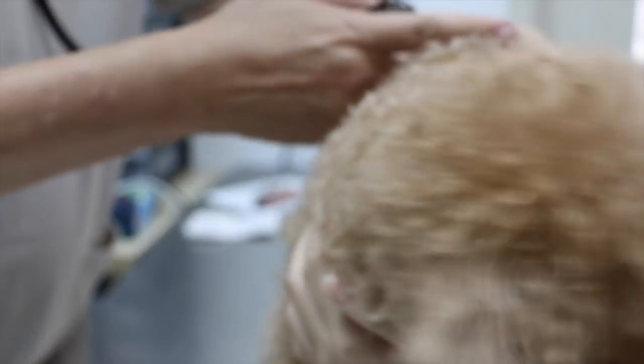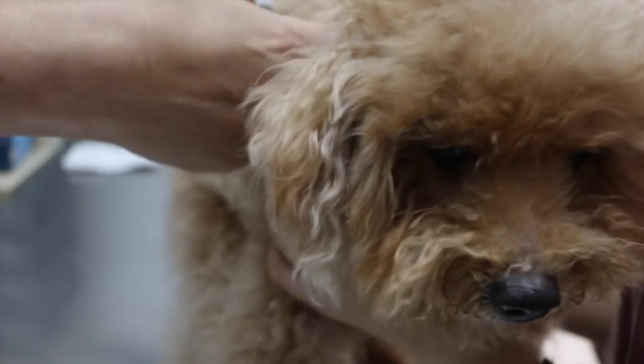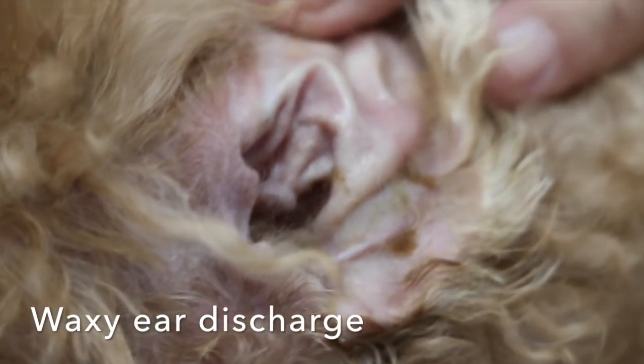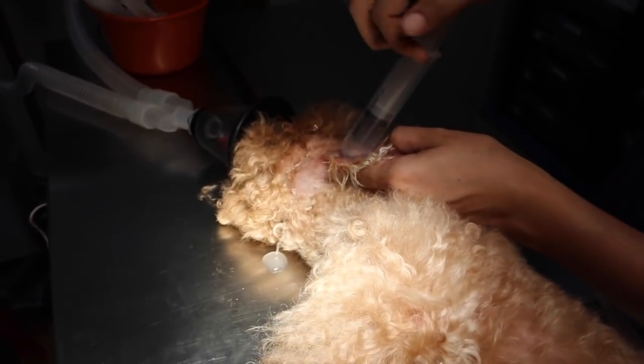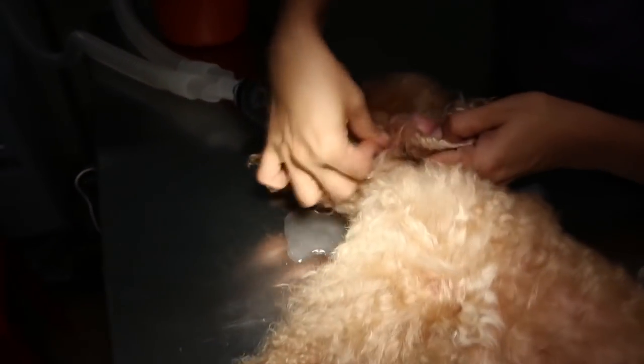So this poodle here has yellow discharge coming from its ear, meaning that the ear canal is filled with waxy ear discharge. What was the poodle diagnosed with, and how did the vet treat it? Let's find out.